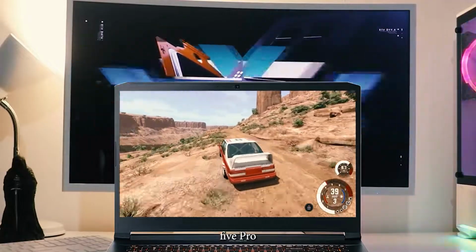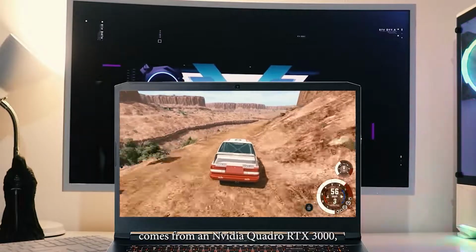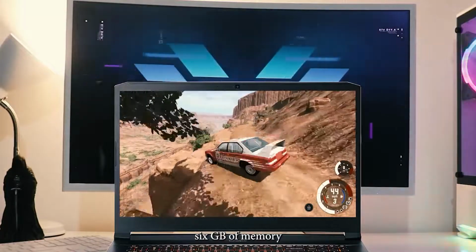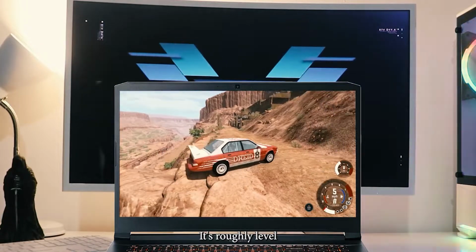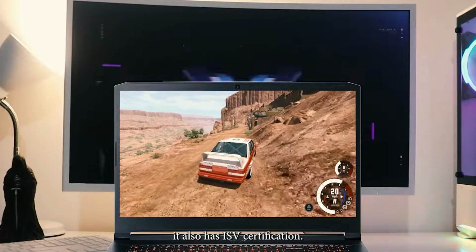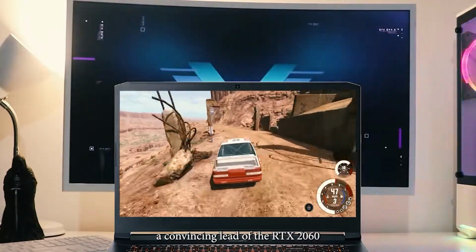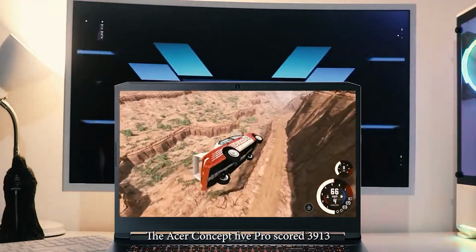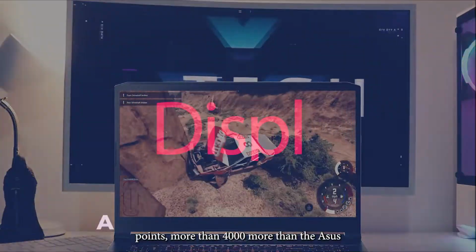The Acer ConceptD 5 Pro's specification is geared towards professional visual tasks. Graphical power comes from an NVIDIA Quadro RTX 3000, a chip with NVIDIA's latest architecture, 6 GB of memory, and 2,304 stream processors. It's roughly level with the mobile GeForce RTX 2070, but because it's a Quadro chip, it also has ISV certification. The graphics core opened a convincing lead over the RTX 2060 included in the Asus. In 3DMark Sky Diver, the Acer ConceptD 5 Pro scored 30,913 points, more than 4,000 more than the Asus.